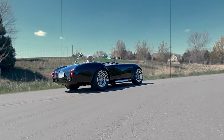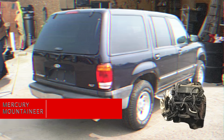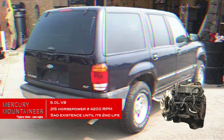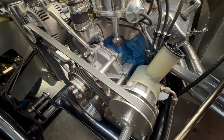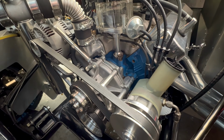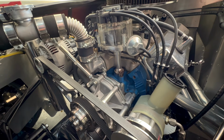So the current motor I have in the car I got out of a 2001 Mercury Mountaineer, and in spite of some humble beginnings, the motor's perfect. Power delivery is perfect, it's reliable, I can rev it to 6,000 RPM, it has no issues at all. So you're probably asking yourself, why am I building a new motor for this car? I'm going to give you 2 reasons.